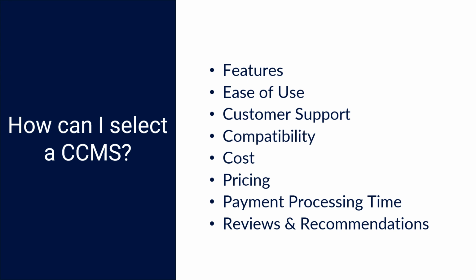Payment processing time is also important. Systems differ in how quickly parent and other payments will be deposited into your business bank account. Finally, read the reviews from other child care providers and seek recommendations from colleagues to help inform your decision.